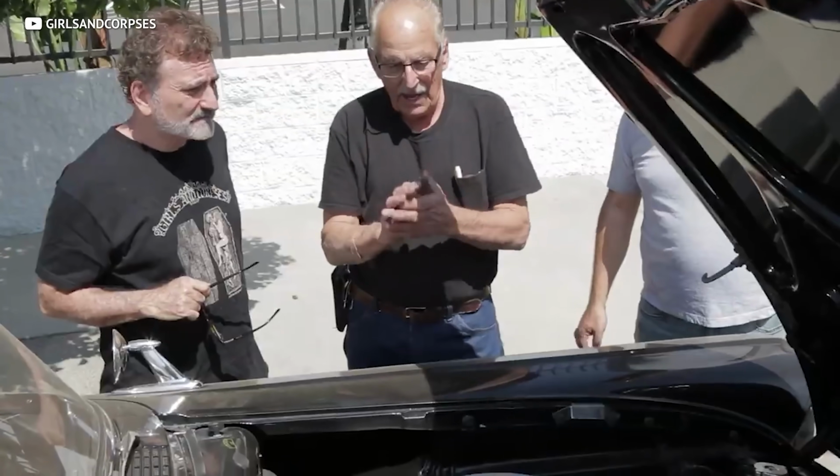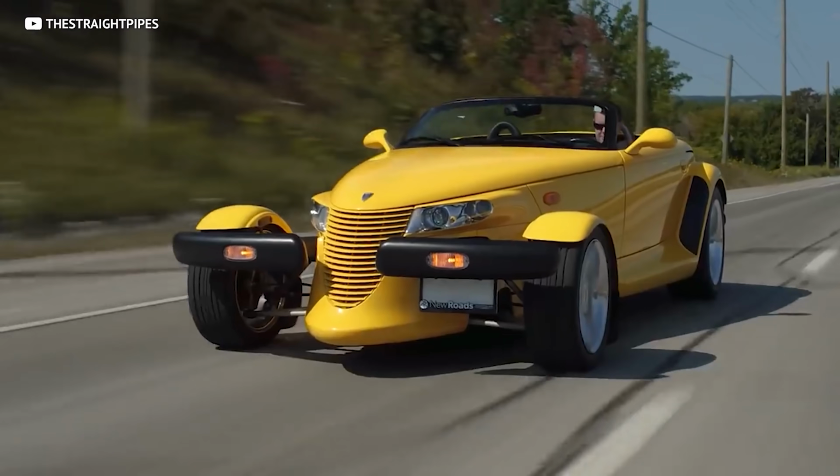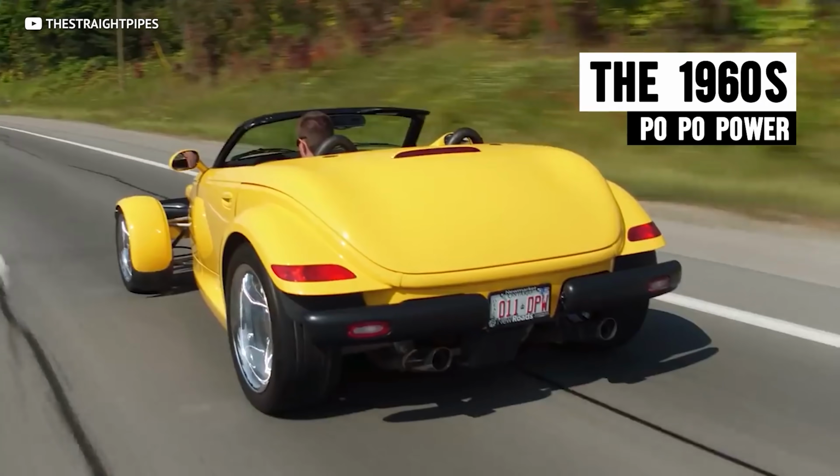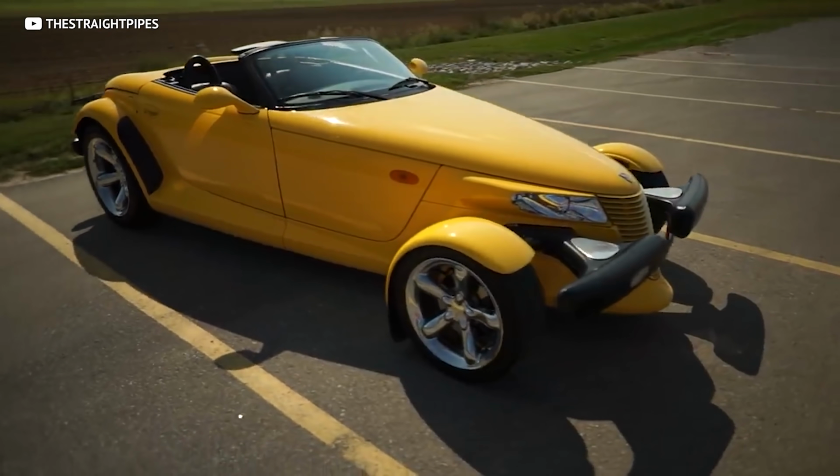That is, up until the criminals souped up their cars to outrun the cops once again. And then the police were fed up with it and they turned to none other than Plymouth, who, yes, made the Prowler, which should have had a V8, and instead it had an Intrepid V6. But back in the 60s, Plymouth did good.